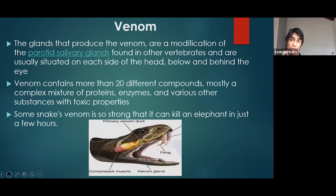Okay, so the glands that produce the venom are modifications of the parotid salivary glands found in other vertebrates. Vertebrates means mainly animals with a backbone. They are usually situated on each side of the head, below and behind the eye. Venom contains more than 20 different compounds. It is mostly a complex mixture of proteins, enzymes, and various other substances that are toxic.